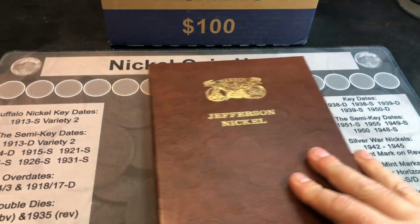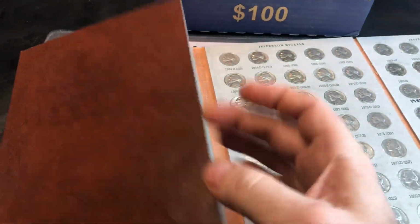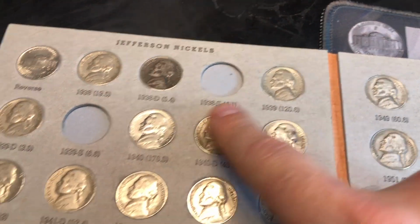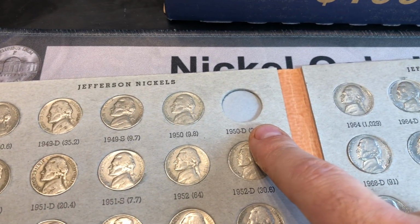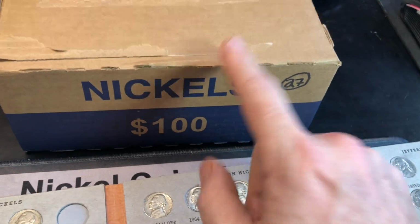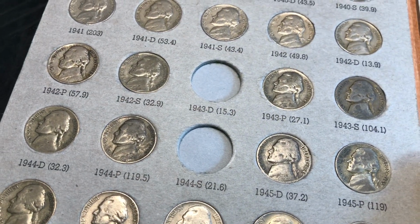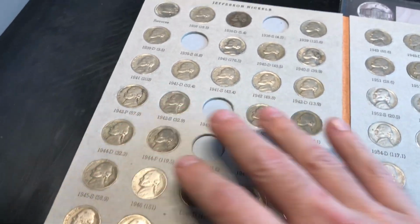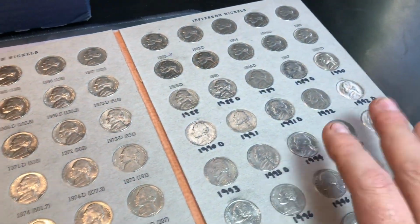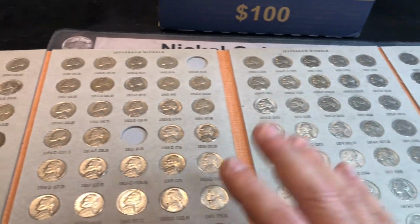Now, if you are caught up, you'll recall that we are down to the last 6 nickel spots in this album. We have 3 key dates to find, a 38S, a 39S, and a 50D. We have the semi-key date 55P, which I'm hoping is in box 27, and just 2 more war nickels to get. Of course, I'll be looking for upgrades for some of these older nickels that are not in great shape, but this album is full of a lot of nice nickels, and so it's going to be more tough to upgrade them as we hunt.